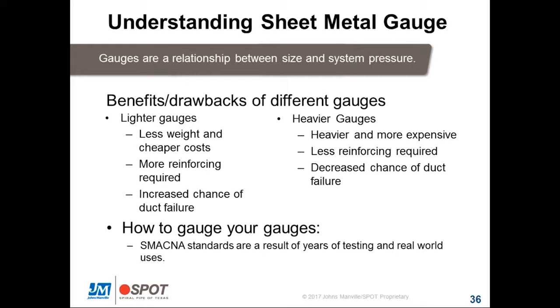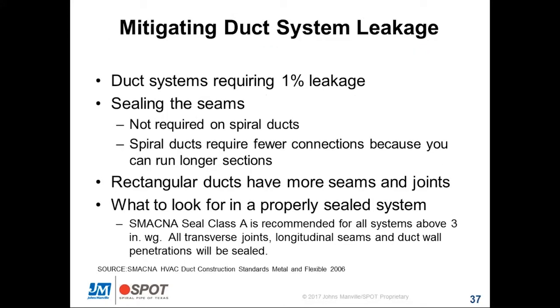Okay, mitigating duct leakage in the system. We're seeing more and more systems requiring a 1% leakage. I was really interested in one of the charts that Brendan had earlier about energy efficiency and sustainability, where it showed the unsealed metal with a leakage of 216 CFM and the sealed metal at only 27 CFM. So you can see right there the savings that's going to come from sealing of the ductwork. And we're going to see it more and more as the years go on.